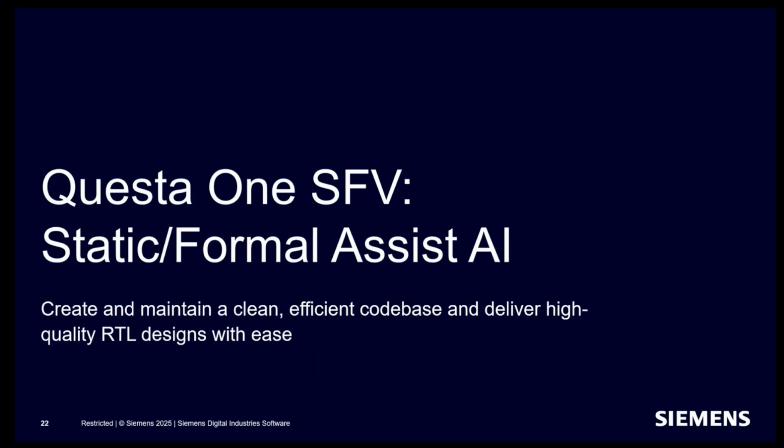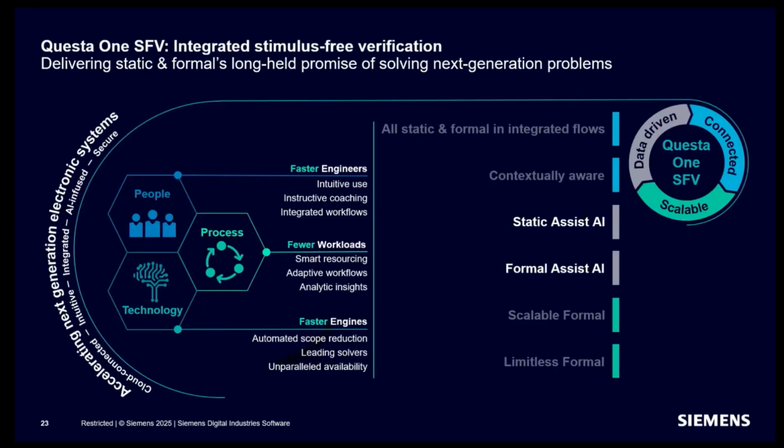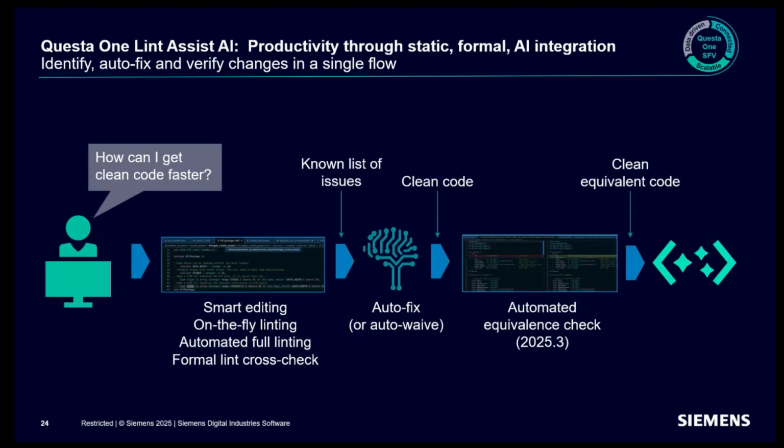Now that I've talked about the IVE, I'll go very quickly and talk about AI. Again, you've got AI at the fingertips of the IVE. Typical question is, how can I get to clean code much faster? I've mentioned that lint can generate issues. We can actually now ask AI, and we've got a feature called Lint Assist Autofix, which will automatically propose solutions by asking an LLM.